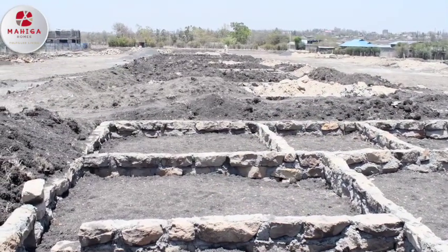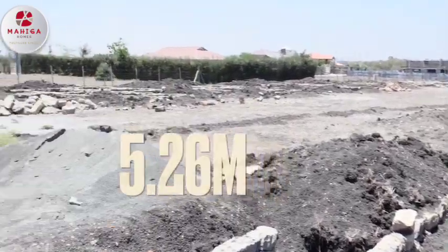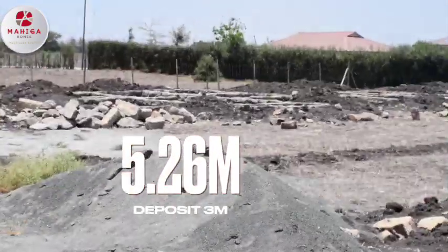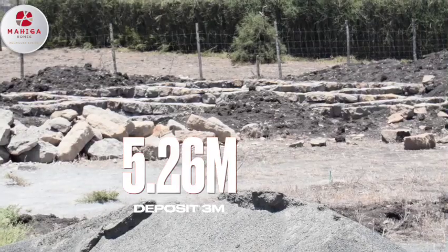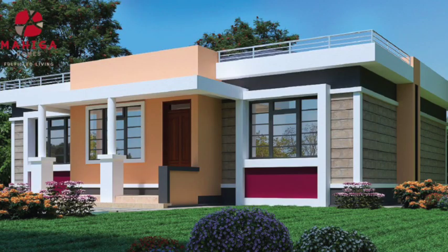What do we have in Joska as Mahiga Homes? Mahiga Homes, we have a project in Joska. We are doing the modern three-bedroom bungalow in a gated estate. Only at 5.26 million shillings, you book with a deposit of 3 million, then the balance you spread in a period of 10 months under which we are doing the construction.